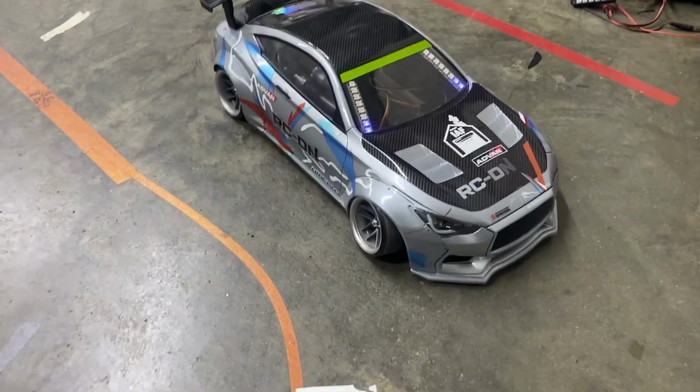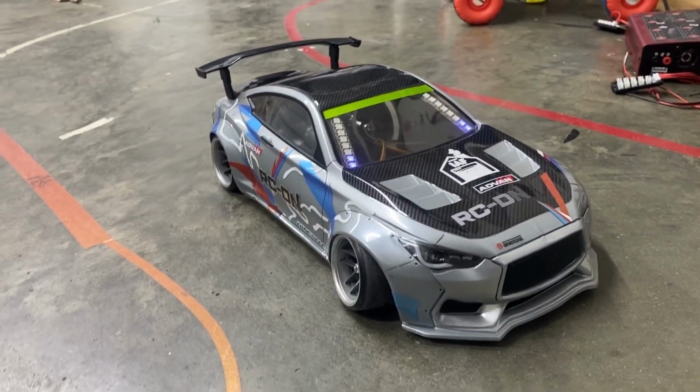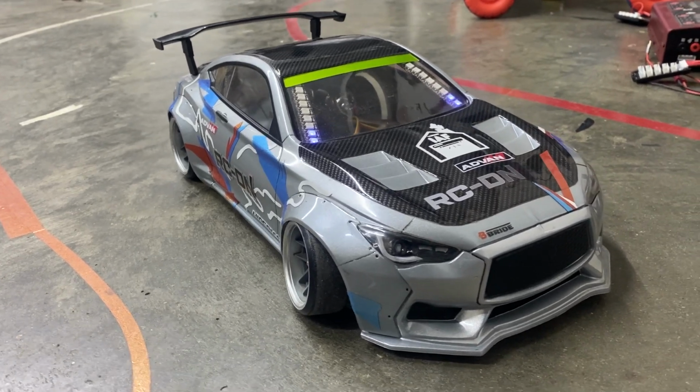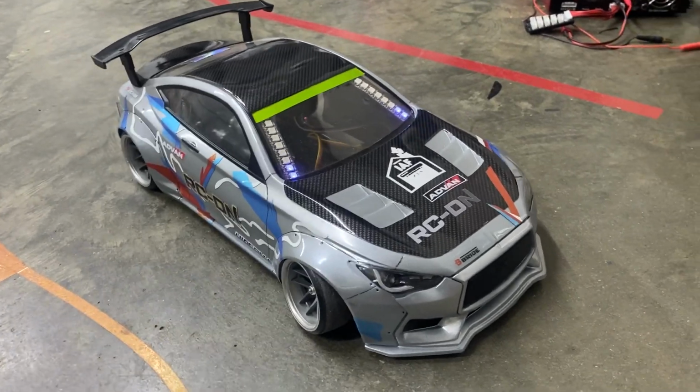Wow, it has been quite some time since I've driven this, and it is a lot to get used to because I have a new servo, a new ESC, a new motor, and of course a new suspension setup. So it's going to take some dialing in, but overall, the ESC puts out the perfect amount of power, and it's very smooth. Of course, I didn't check temperatures, and of course that's just me driving in my garage. Yeah, I know. I got to get to a track. I understand. Trust me.